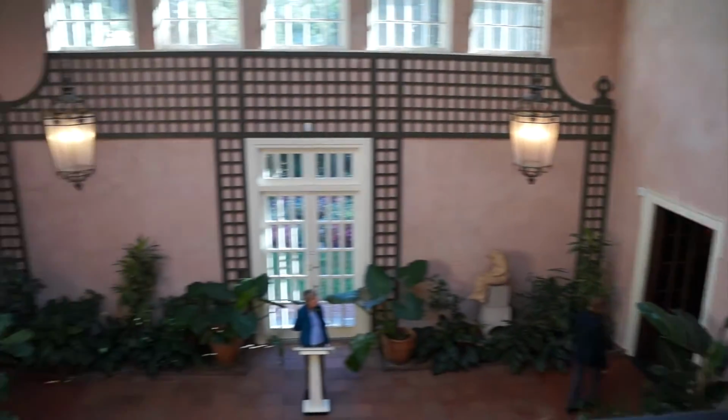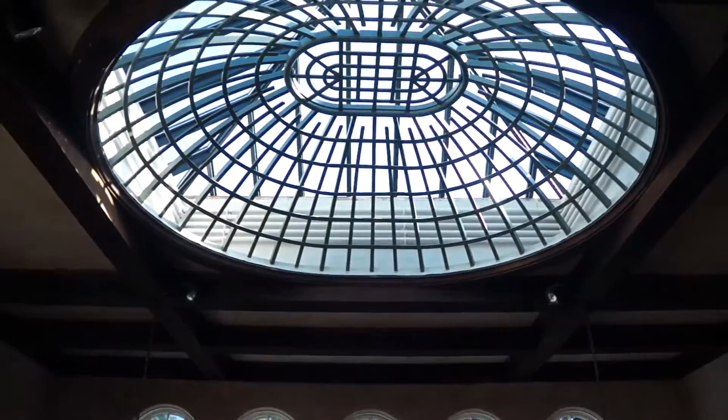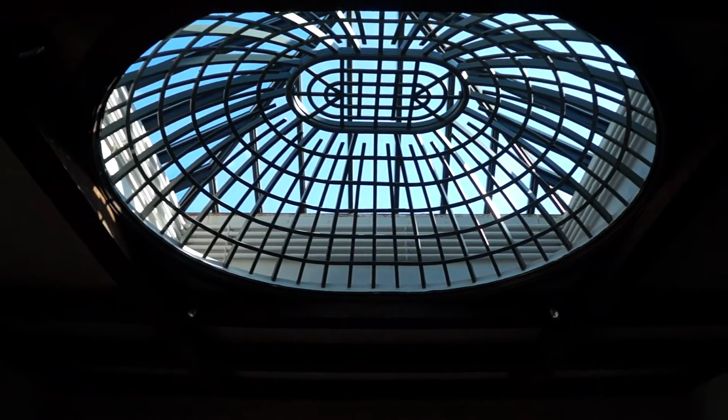This would be really nice. And then look at that window. Would you just look at it? Look at all the cracks. It's really nice. Mm-hmm. I like the cracks. It gives it uniqueness and character.